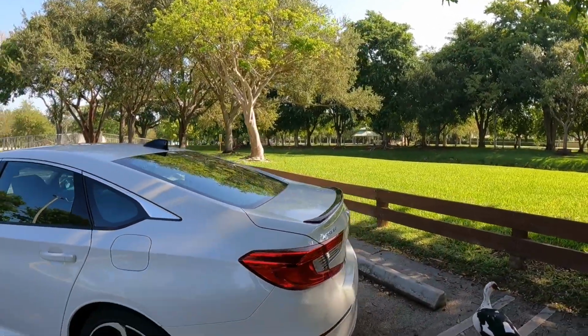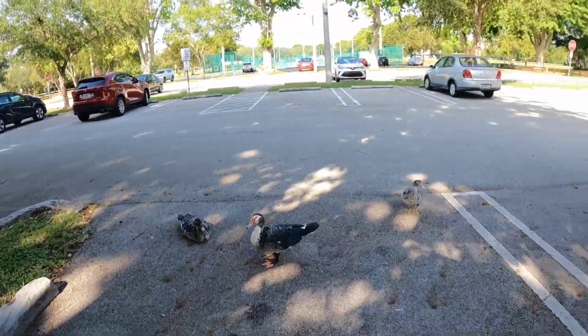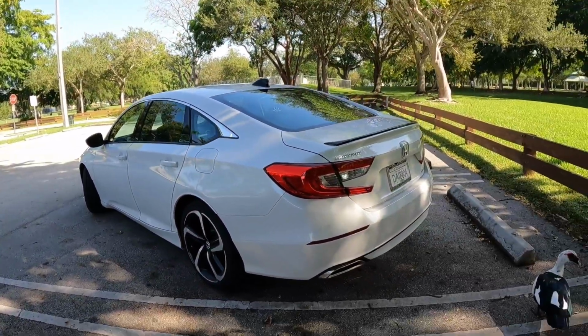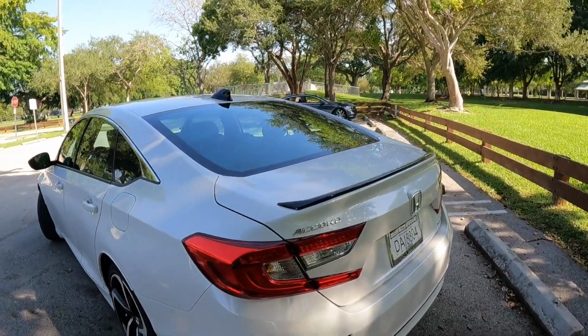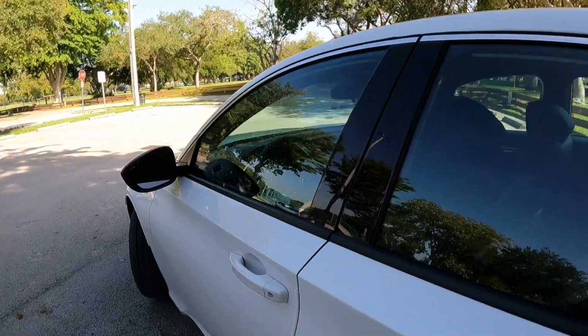We're making our way to the rear here, and there's plenty of ducks. As you guys can see, there's ducks and geese everywhere. This thing is infested with ducks. I'm not sure why they're around the car. Maybe because they like the car. I don't blame them. There's a blacked out rear spoiler here, but let's take a look at the back. Let's look at the front really quick.